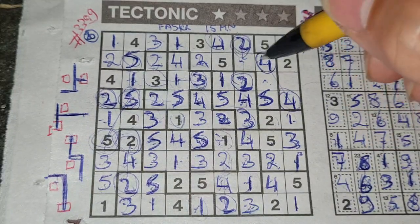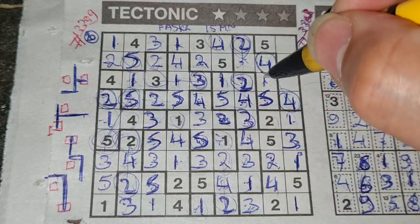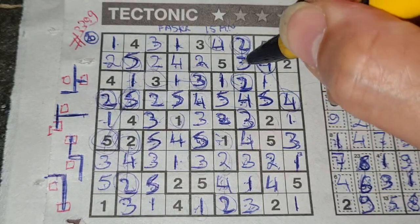2 numbers left in this area for numbers 1 and 3. We see here 1 no 1 there. 1 should be here and 3 goes there.